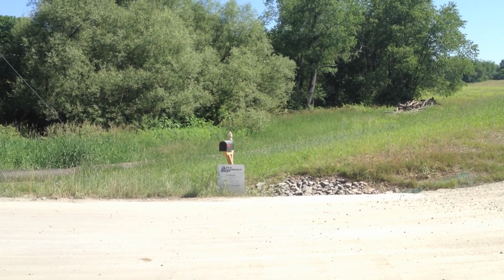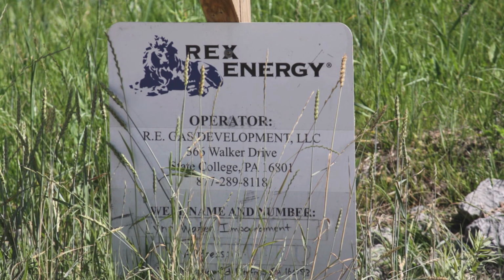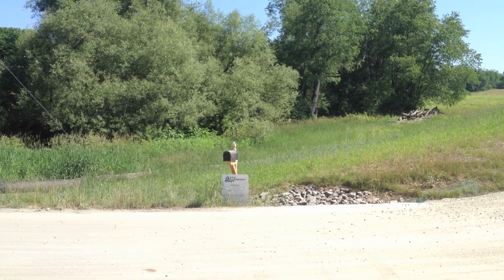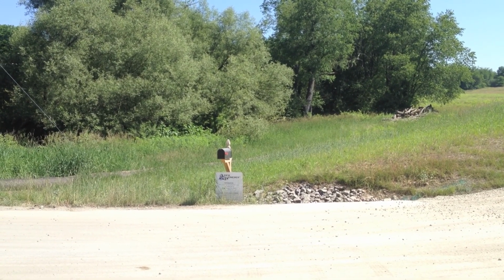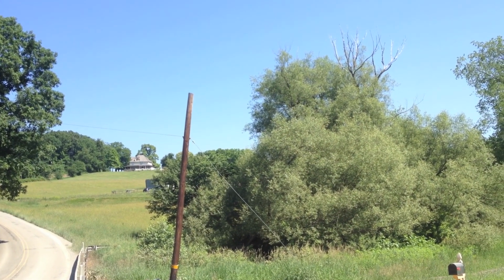It's the sign that says Rex Energy, RE Gas Development LLC, with a State College address. That one's a little easier to see. The one up at the well pad's way off the road. Hope nobody needs that emergency number. And there is the house bearing the brunt of all this.